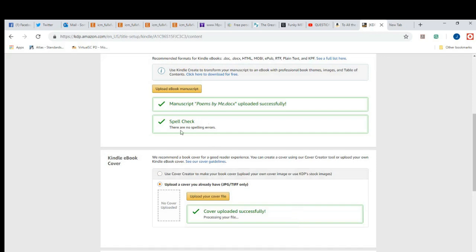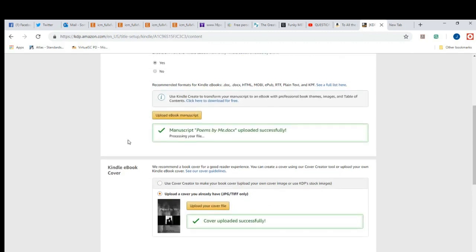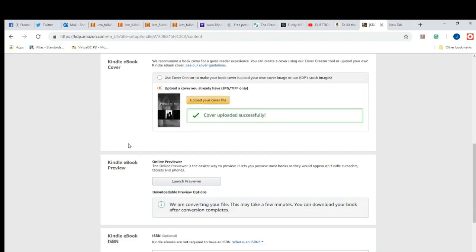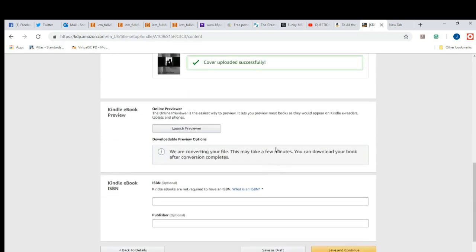And one thing that's popped up after a few more minutes is that there were no spelling errors. If you have some made up words, that's going to pop up. It will let you publish with spelling errors. That's fine. But it's going to tell you if there are issues, and it's going to tell you where they are if it happens to see them, which is a nice little function. Okay, so we have our cover, we have our manuscript, that is our content.